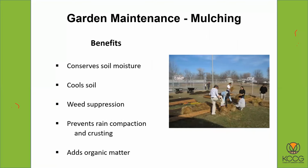So again, that mulching is the best thing you can do for weed control, but it also has other benefits. As I mentioned, it will conserve soil moisture. It will cool the soil. In the hot summer, the soil heats up really hot, sometimes higher than 100 degrees, and that's not good temperatures for the plant roots. It's also not good temperatures for all the soil microbes. So the mulch will help with the growth of soil microbes, help suppress the weeds, as we mentioned.